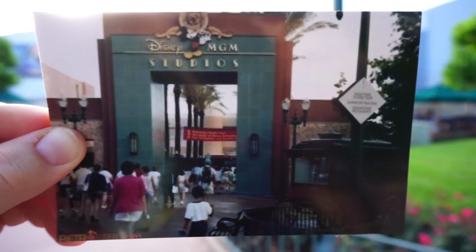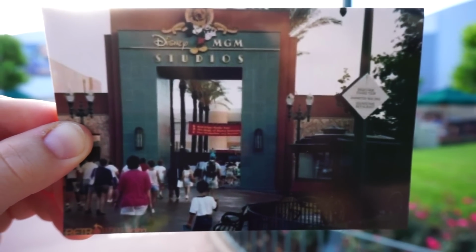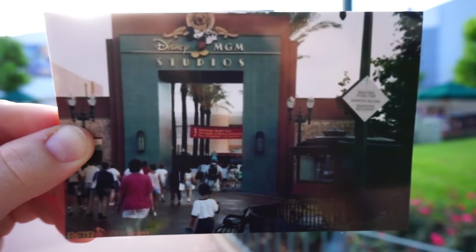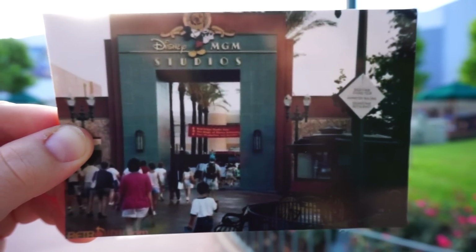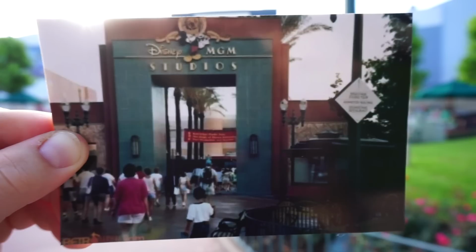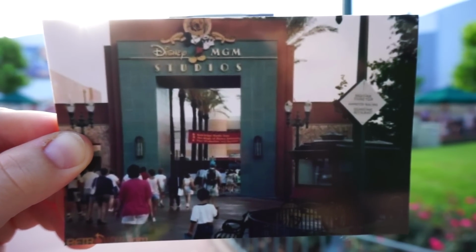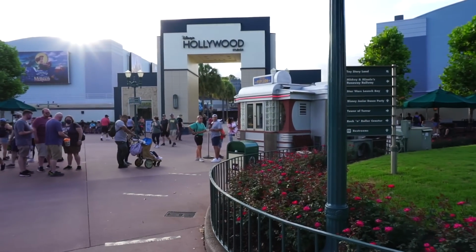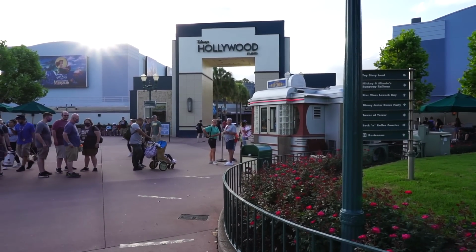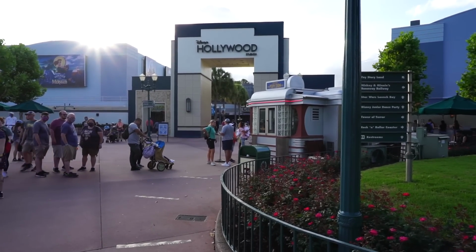Now this is probably going to be one of my favorites of the day, the old Disney-MGM archway that led you into the original backlot tour. Not a whole lot has changed as far as shapes of things, and I'll get to that in just a moment. The only thing that's really changed is the Disney-MGM Studios logo on the archway. This is what it looks like current day.